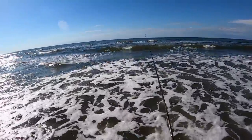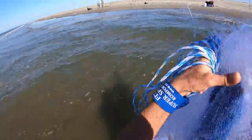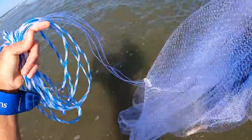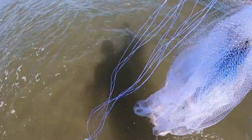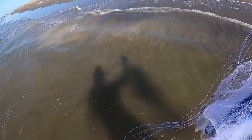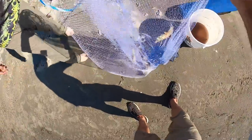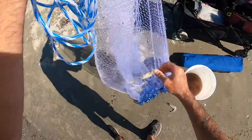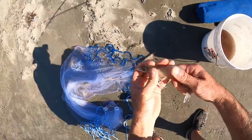I should have my cast net out here. Look at this. Look at that. My goodness. Holy moly. Look at how many I got in one net. Look at the size of them. Bigger than my thumb, man. Look at that. Wow. Look at the size of these shrimp.